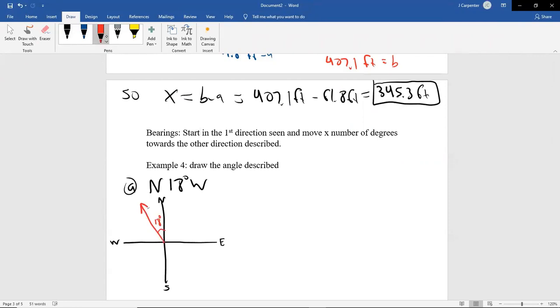Again, this is absolutely completely different from any way we have measured an angle ever in this course up until now. Bearings are completely different from traditional trigonometric angles. But in the real world, a lot of people talk about bearings, so it's an important thing to discuss.